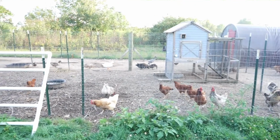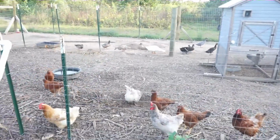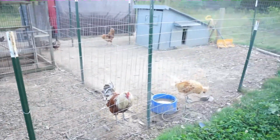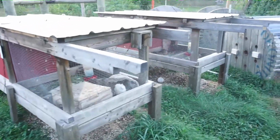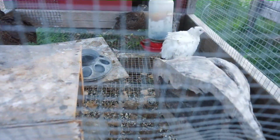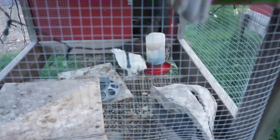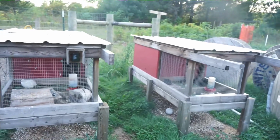More chickens, ducks. Quail houses. You see an egg in there. These were rabbit hutches. We turned them into quail houses.